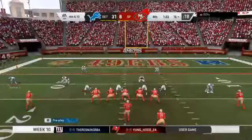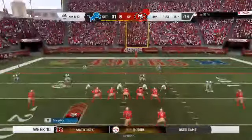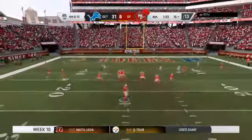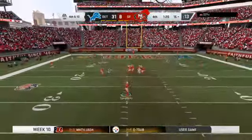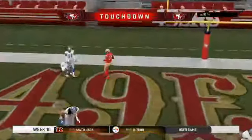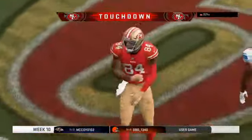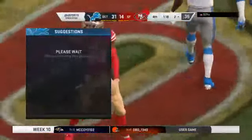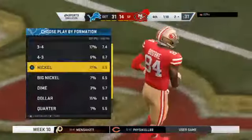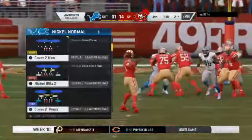And they're indeed going to go for it here on 4th down. So trailing here in the last quarter. Let's see how this plays out. They'll go for it. It's Garoppolo. And it's complete. In the end zone. Touchdown 49ers. Kendrick Bourne. His first touchdown on the year. And the 49ers get a score closer.